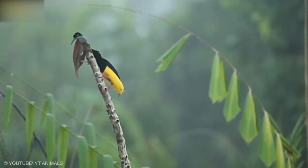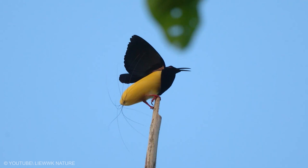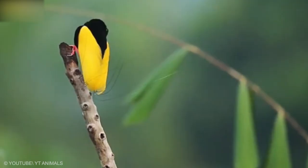The display dance of the 12-wired bird of paradise is called the wire wipe display, and is performed by males to attract females by showing their flank plumes and bare pigmented thighs. This is one weird flamenco bailando.